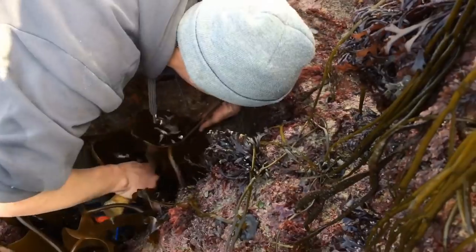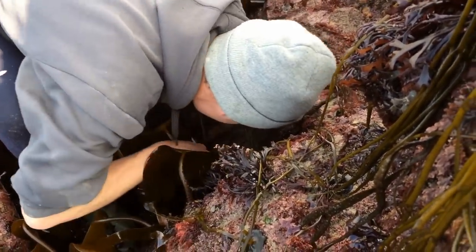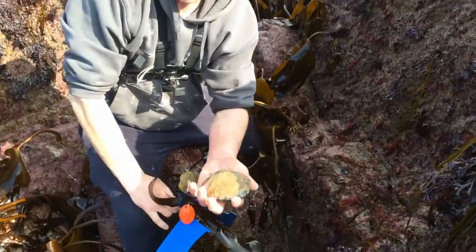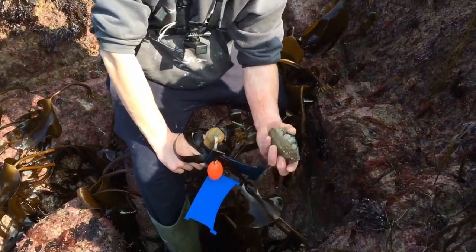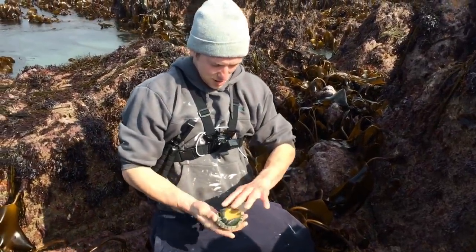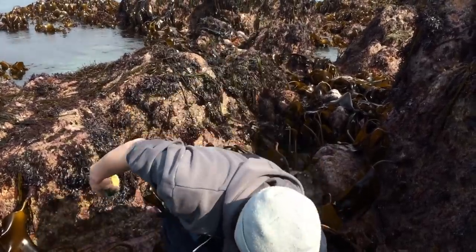Oh, this is a decent one. There we go. Oh, that's a whopper as well. That one hasn't been found. The size of that. That's more what we wanted, guys. Hands bloody feeling it, but we got some food, baby. Coastal foraging.